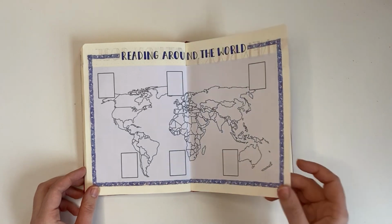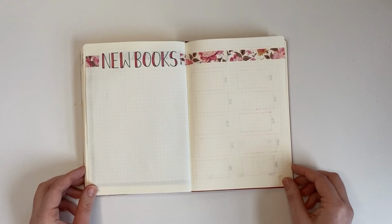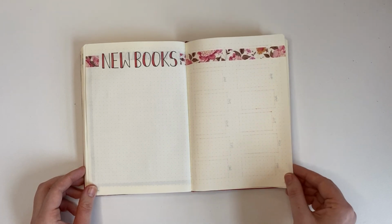Okay, the penultimate spread is for any new books I buy this year. I keep it super simple, and 2 pages will be more than enough for me because I'm not someone who has a heavy book buying habit. Last year I think I got like 9 or 10 new books the entire year, so this will be more than enough space for me.